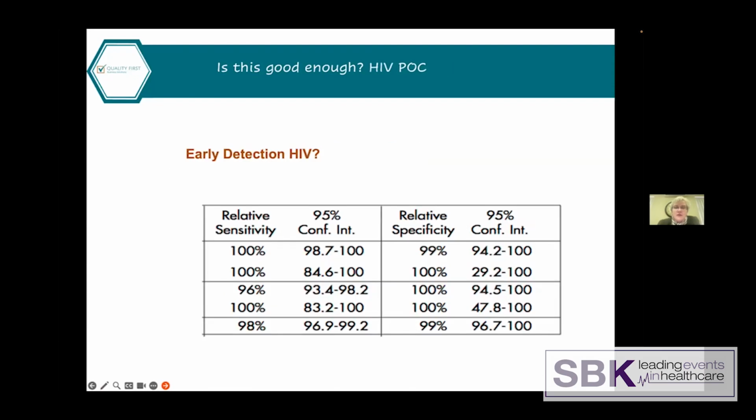Early detection HIV point of care. For early detection, you would need a good enough sensitivity to pick up HIV quite early. Again, we have there two sites, two studies. Doesn't look bad, 96%, 98%, perhaps it's okay, it's good enough, I don't know. But again, if your outcome is early detection of HIV, then you need to get information around the relative sensitivity of the point of care device.